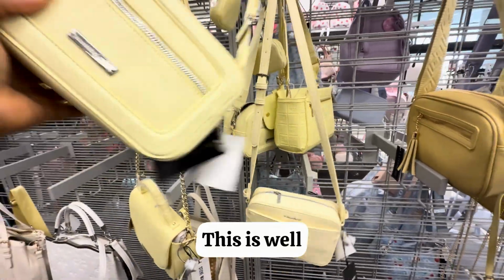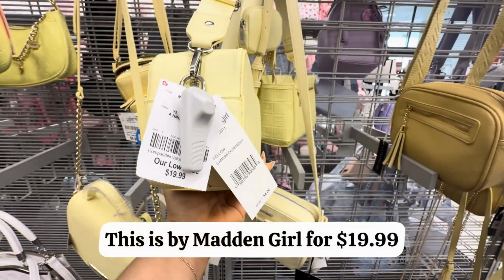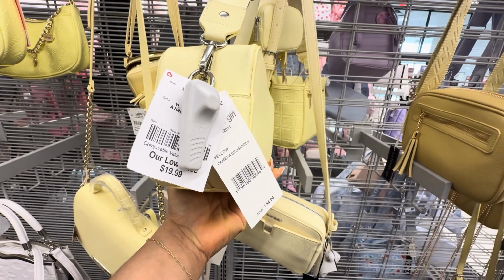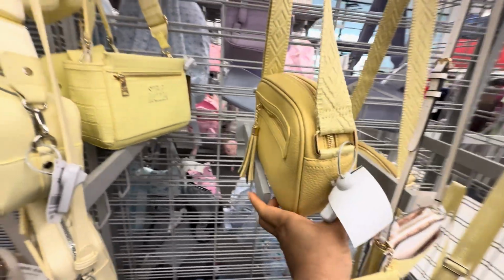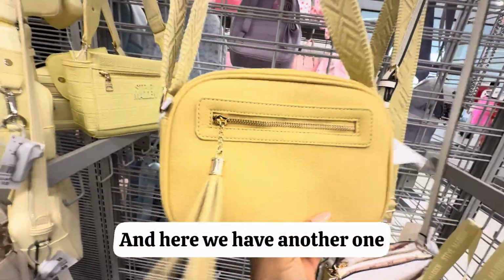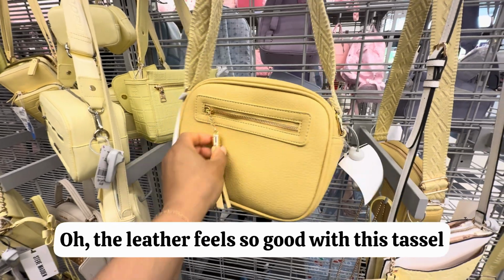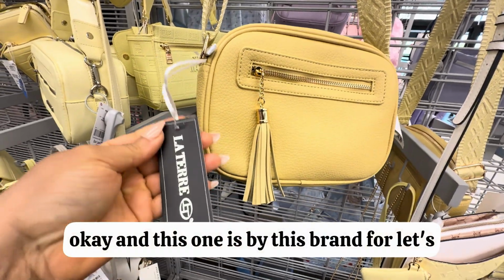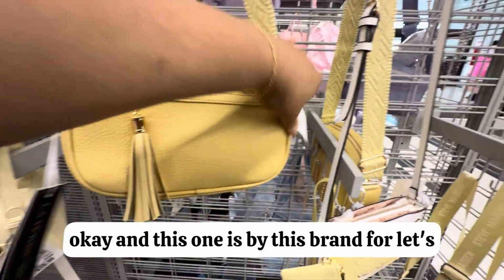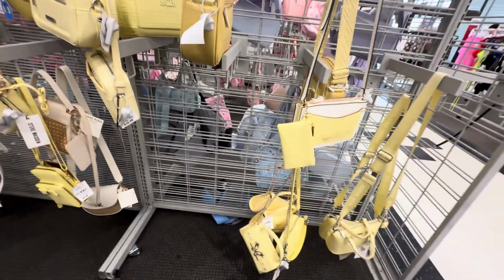I love this. This is by Madden Girl for $19.99, and this was $54. Interesting. And here we have another one. Oh, the leather feels so good with this tassel. And this one is by this brand for, let's see, $14.99.